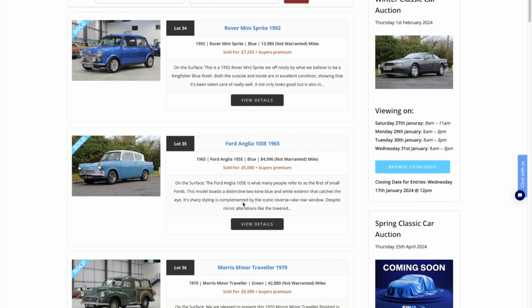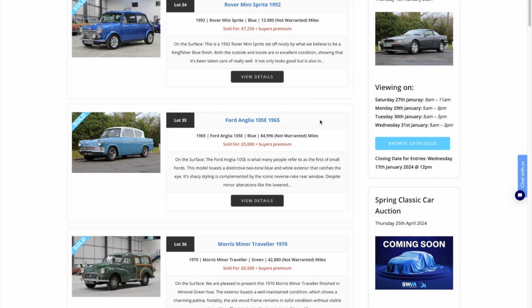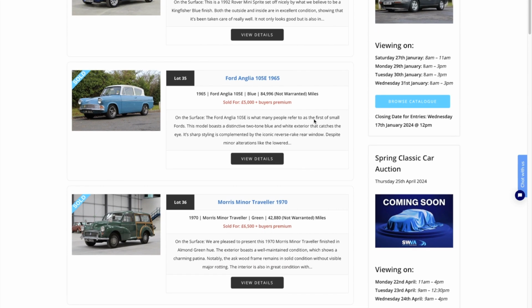Right, now we're on to page 3 of 4, and this is lot 34. This just happens to be a Rover Mini Sprite. 1992, they had some big trends of building these lovely cars back then. This is a 13,980 not warranted example, sold for 7,250, and looked in really good condition with those lovely mini light wheels. It looks very racy and sporty, doesn't it, in that beautiful colour.